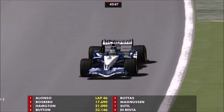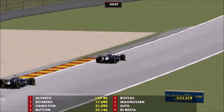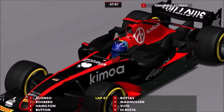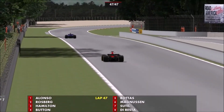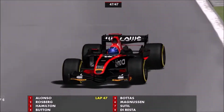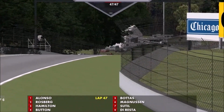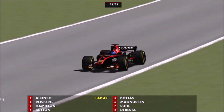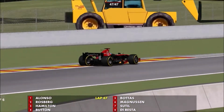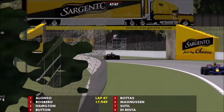But it's good to see anyway, as Suttle took 7th away from DeResta at Canada Corner. And to start the penultimate lap goes the German. Former race winner, actually, is Adrian Suttle. Yeah, he did a lot better in FF1M than he did in real F1. He won the Singapore race with Andy Racing at the time. That was fairly recently, wasn't it? 2010, that would have been.